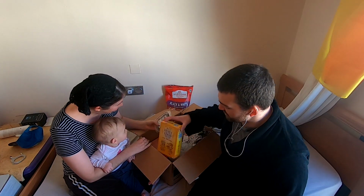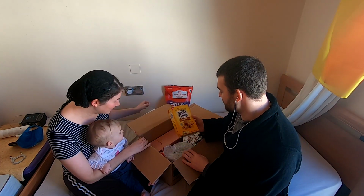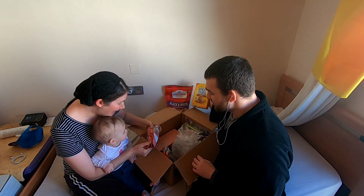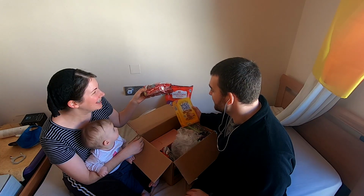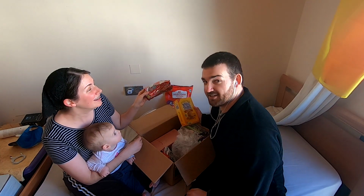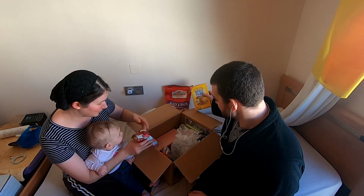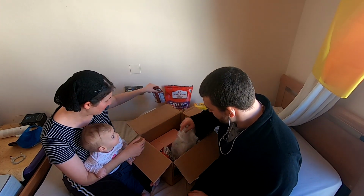So this is what usually gets sent for me, the Wheat Thins. And there's supposed to be cheese in here somewhere. It's our peppermint crunch baking tips. You can put these in hot chocolate, just in time for Christmas. They're amazing, or you can make peppermint bark with it.